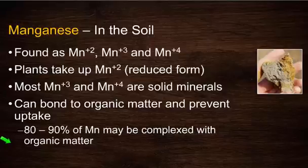Manganese has a bunch of different oxidation states. Of course, plants can only take up manganese 2, the one that you would find in the very wet part of the soil. Most of this manganese 3 and 4 are solid minerals, so it can't take it up. It can also bond to organic matter, which prevents uptake. Up to 80 to 90% of the manganese in your soil might be complexed with organic matter.